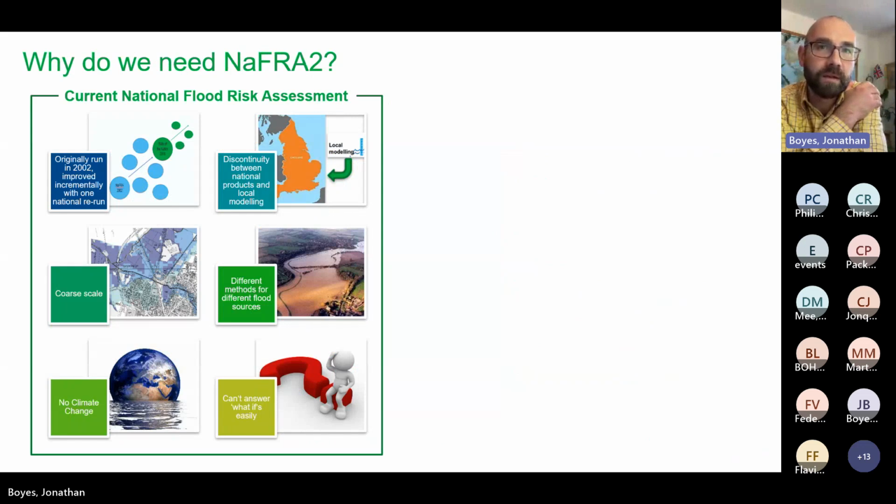To start with, why are we even doing NAFRA 2 in the first place? We originally ran our current NAFRA, which uses an MDSF2 model, back in 2002. And we've incrementally made improvements to MDSF2 to increase the quality of its output. But it's fair to say, after 20 years of use, we're kind of running out of steam with what we could change. Our customers internally and externally expect to see a lot more from a risk assessment in the current era. Moving across, we've always had this discontinuity between the national and the local picture. The Environment Agency is quite rich in terms of modelled risk assessments, providing evidence on flood risk.